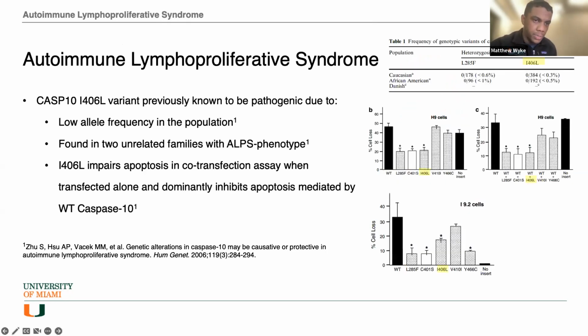To speak a bit about the characteristics of this variant that speak to its pathogenicity, in a study led by Dr. Jennifer Puck, it was found that there was demonstrated low allelic frequency of this variant within the general healthy population. It was found in two unrelated families with the ALPS phenotype. And it's also been found that I406L impairs apoptosis in co-transfection assay when transfected alone and dominantly inhibits apoptosis mediated by wild-type caspase 10 as well. In these figures, you see a decreased percentage of cell loss with transfection, and with transfection with the wild type, compared to no insertion and the wild type as well.